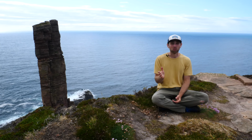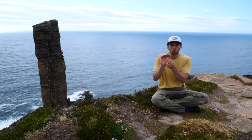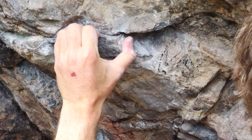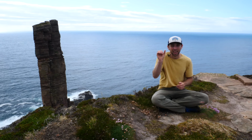When I'm using handholds, I try and figure out where I want my thumb to go. Does it go behind the hold and pinch, or does it pinch in from the side? Which ripple does the thumb pinch against? Or can my thumb wrap over the side of the hold instead?